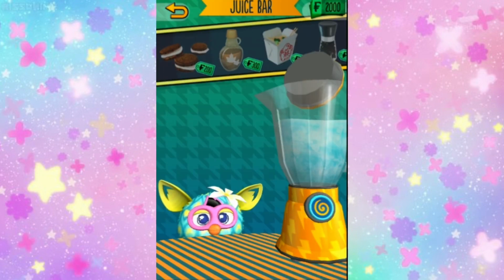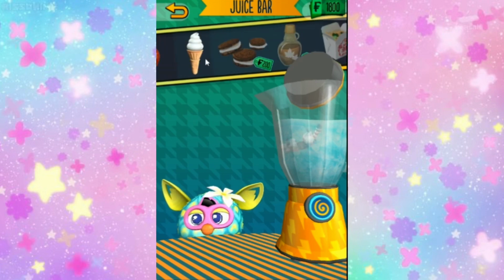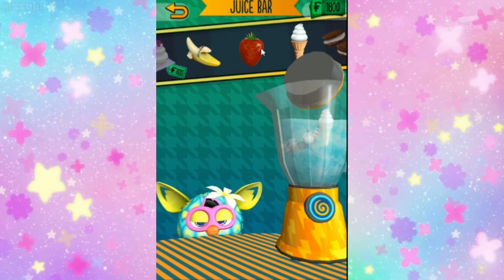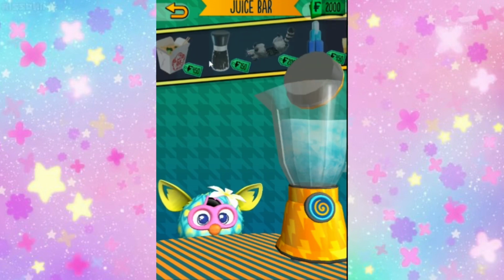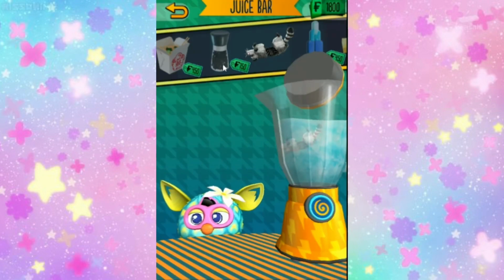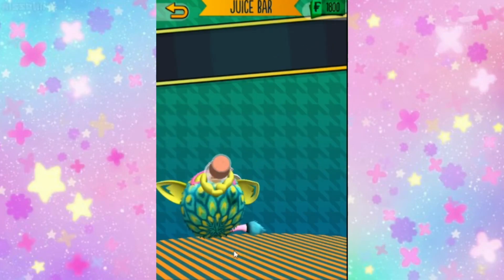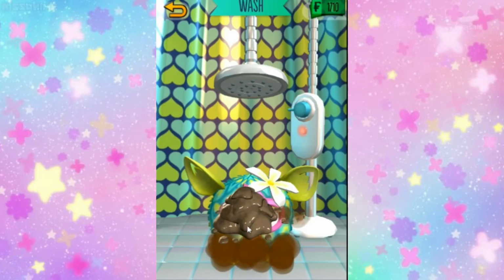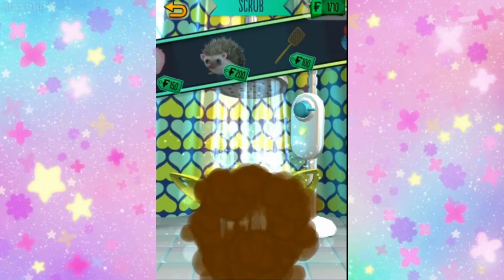The first was a juice bar in which you had to pick 3 different ingredients to make a drink, and each Furbling has different tastes. You start off with normal ingredients like bananas and strawberries and ice cream, but you can spend the game's currency, known as Furbucks, to buy other more exotic ingredients like a literal raccoon carcass. Needless to say, Doo-Doo didn't enjoy her roadkill smoothie. Ungrateful brat. You could also bathe your Furblings in actual shit and scrub it off with a live hedgehog. I just feel like this really teaches kids a great message about proper pet care, as the Furby franchise intended.